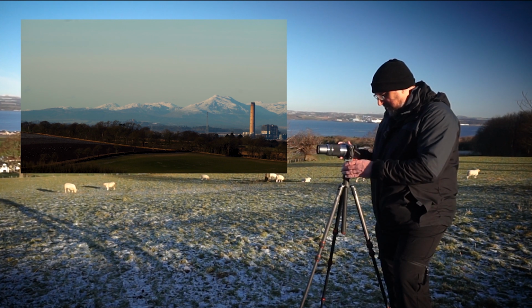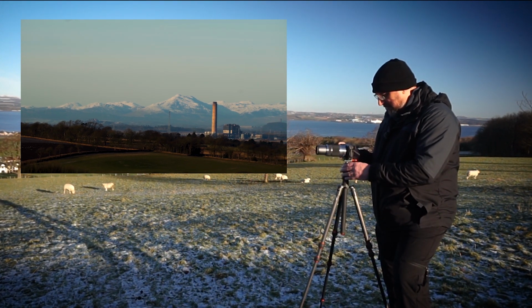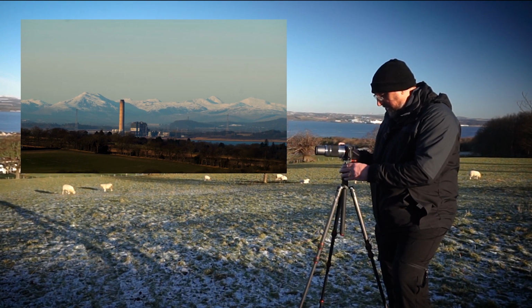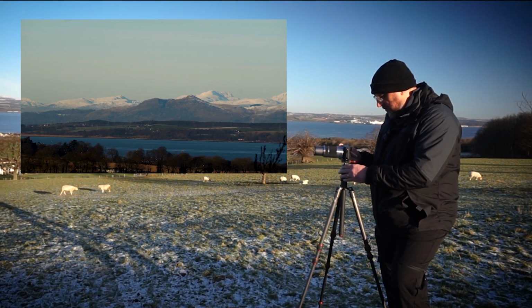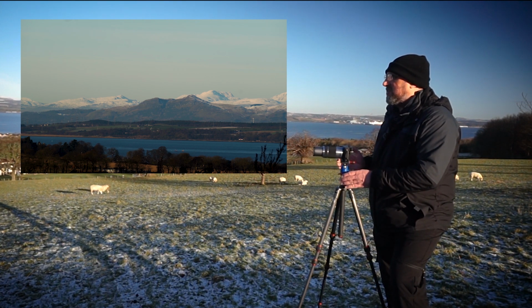Now we've got these two hills here. That one there is Ben Ledi, that big tall one there. And then we've got Longannet Power Station, which is a bit of an eyesore, but they're bringing it down soon. And if I swing it round a bit, this one here with hardly any snow on it, that's called Dumyat. That's just at the western end of the Ochil Hills. It's just above Stirling.